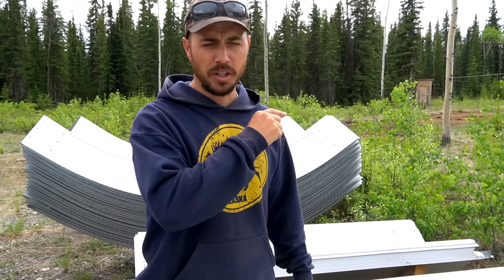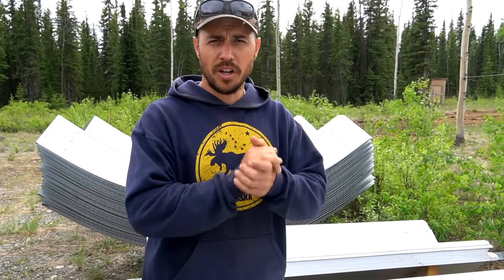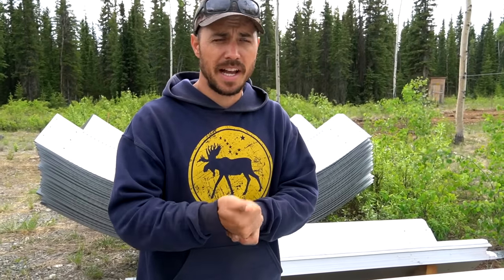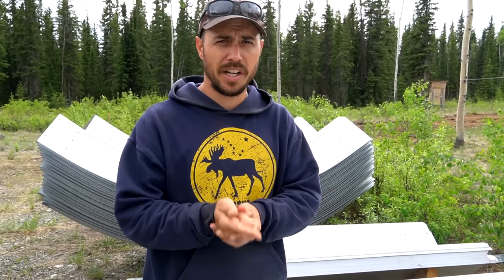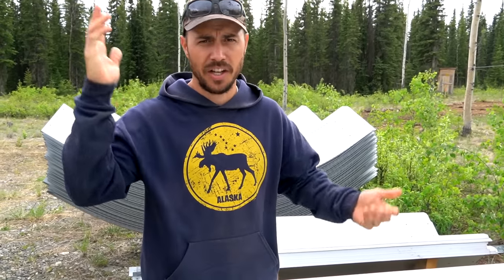And you can put these things on all different kinds of foundations. You can do them on gravel, dirt, up on piers. We are gonna be doing an insulated concrete slab. We're gonna have radiant floor heating. We're gonna have a coal stove as backup heat. And then we're gonna be doing some sort of insulation on the hut later down the road.